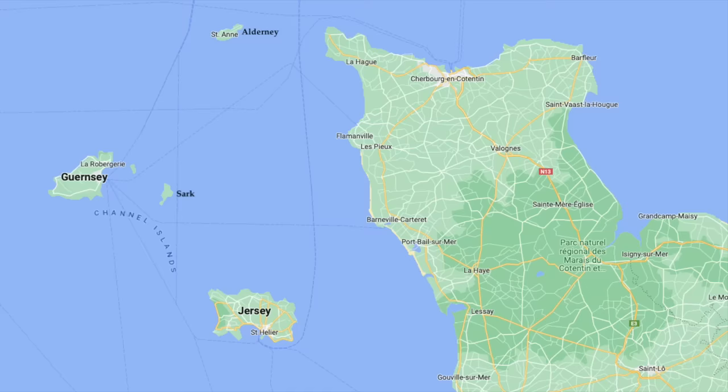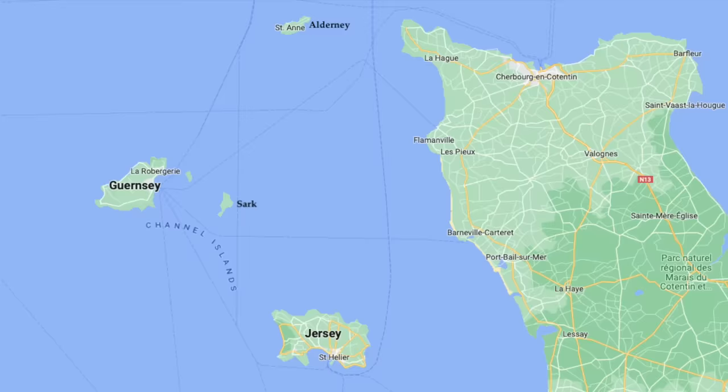In fact, the four islands of Jersey, Guernsey, Alderney, and Sark remained under German occupation for days after the main German surrender on the 8th of May 1945. British ships sailed from England to bring freedom to the Channel Islands.